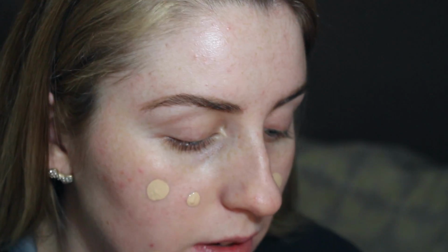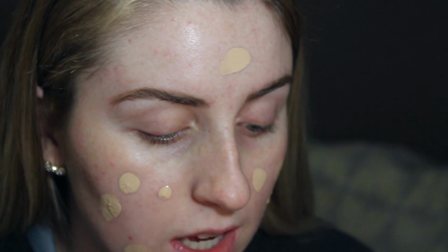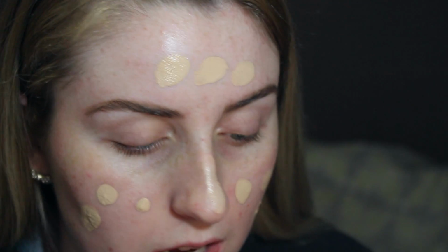So the foundation I'll be using today, and what I've been using for a few weeks now, is this Too Faced Born This Way foundation, and this is in the lightest shade, Porcelain. I really like this foundation. I just need a pump and a half, like that, and it covers my whole face and my neck. I love this foundation. I really think that it's one of the best foundations on the market for dry skin.